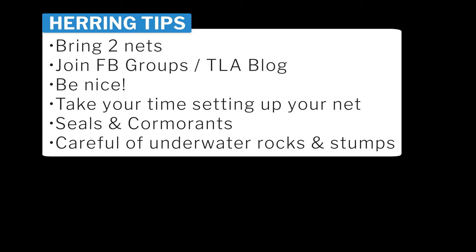And the last one is, be careful of underwater rocks and stumps. Cast where other people are casting as kind of the safe bet. And learn how to cast a net at the end.